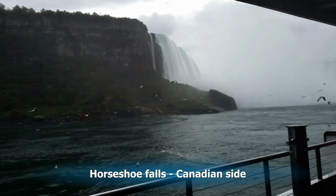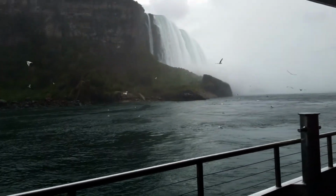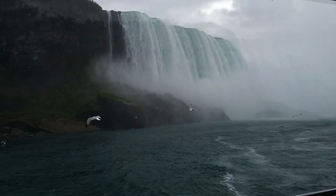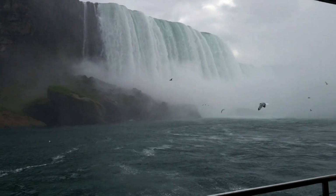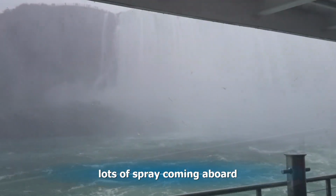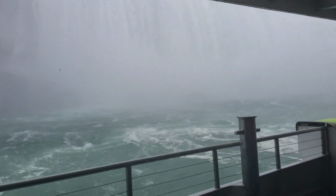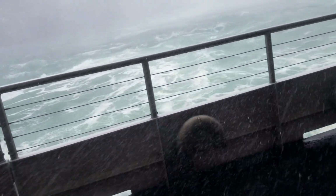And now it's time to head to the Horseshoe Falls, the Canadian side. Much more water pours over it, and the mist is going to soak us. Here you can see the spray coming all the way into the boat, about 10 feet in. It's blowing so hard. The falling water creates its own wind.